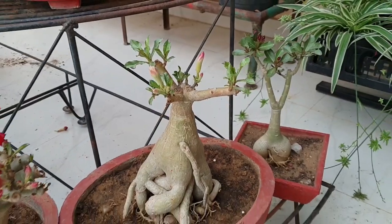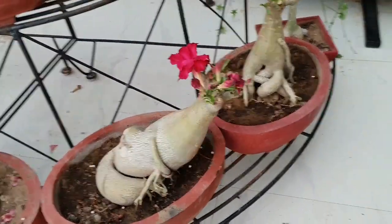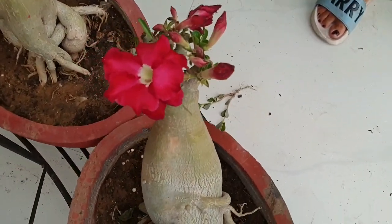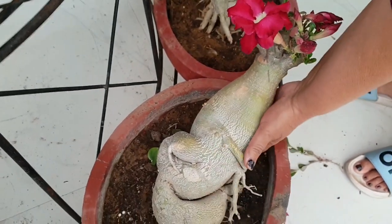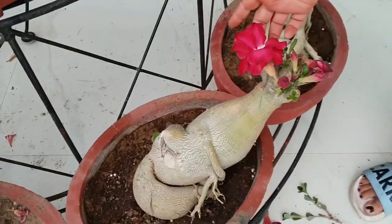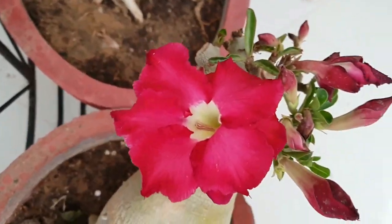Adenium plants need a shallow pot. Always grow your plant in a shallow pot, maximum 4 inches deep. That will help to make the caudex of the plant. You can look at the thickness of the caudex, and the color of the flowers. These flowers are also growing on very tiny, very small branches.